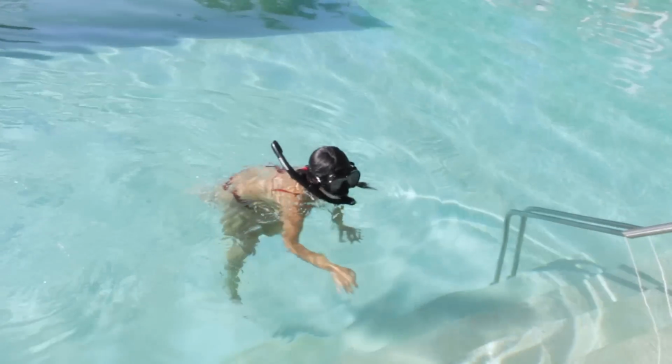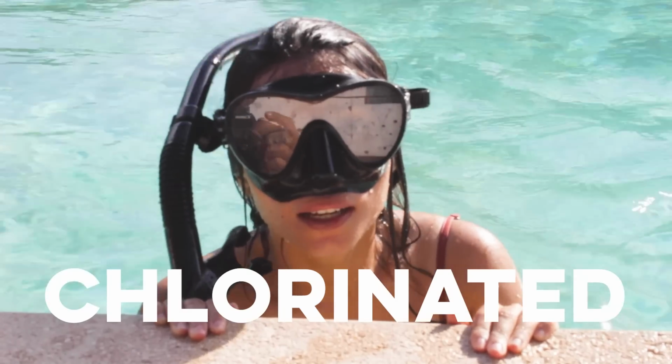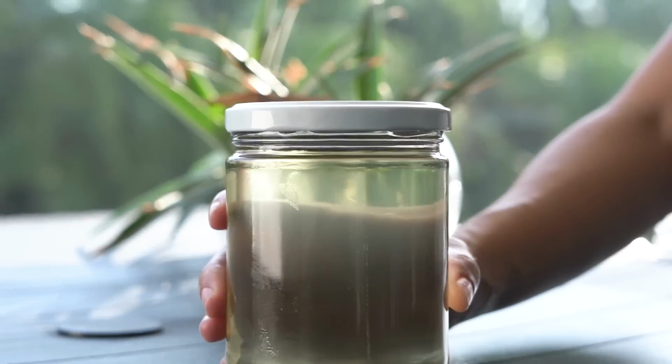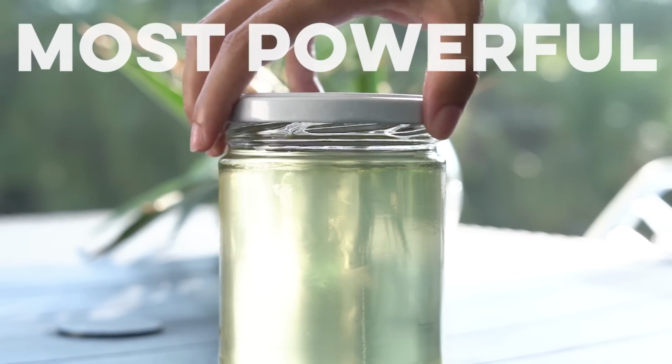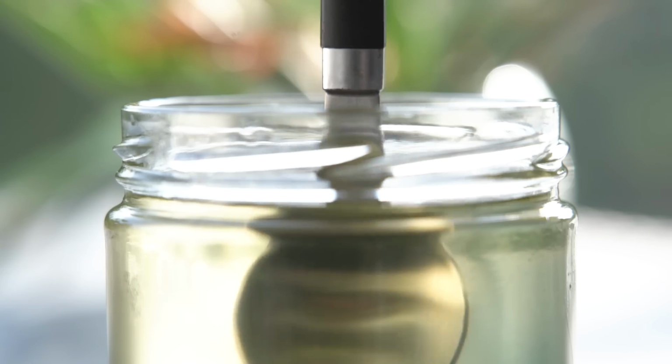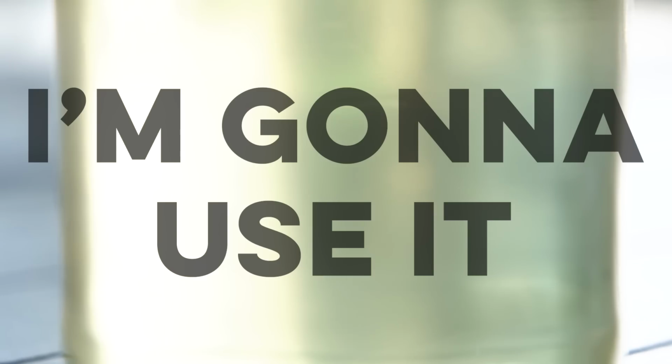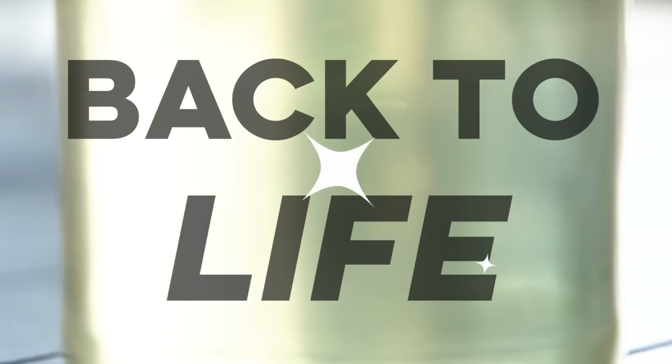This is my hair after severe damage caused by long exposure to chlorinated and salted waters. Your hair's so dry, it feels like a bird's nest. This is coconut oil, considered one of the most powerful hair rehabilitators for over 4,000 years. I'm gonna use it on my hair for 1 week to see if it can bring it back to life.